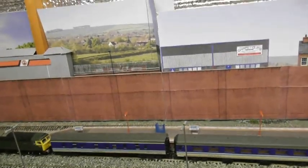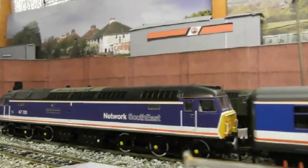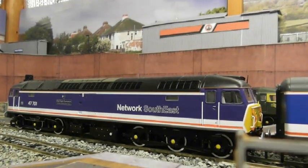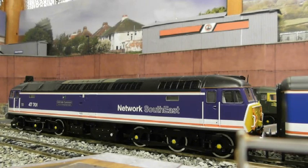When you're modelling third rail units on Network South East, it's worth remembering that the Network South East branding, from initially the units and the locomotives would have had a BR symbol. It would have been applied here on the locomotives in white, and it would have been on the upswept bit at the end of the units in red on the white section. Later on, Network South East from about 1990 onwards did not use the BR symbol. The only other business sector not to use the BR symbol was Intercity after 1987.